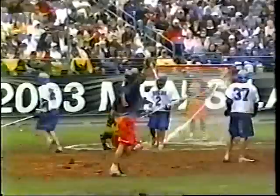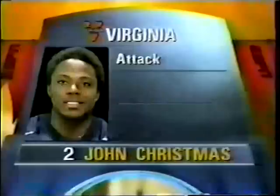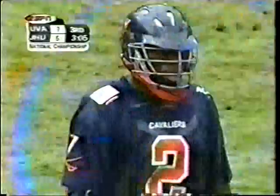Christmas from Rotelli, the seam pass. Skills by Rotelli. He's the quarterback of this unit. Well, look at him up top. He eyes the alley, and a little look-away action right there freezes Kevin Connery, the Hopkins defender, down low. Gives Christmas enough time to catch and redirect towards that inside post. Great pass by Rotelli. Johnny Christmas becoming a factor in this game as we go back to the face-off X.